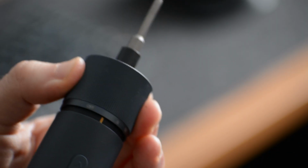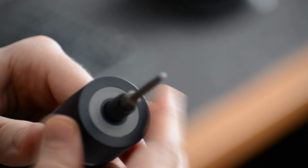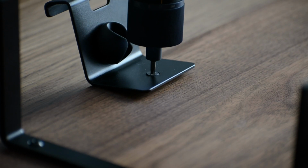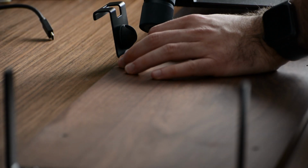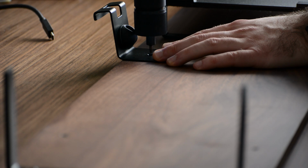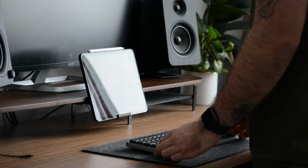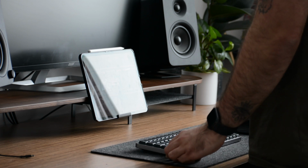Now, a few of the cool features are, for example, you have up to 3 different torque settings, and it also has a light for any kind of small things like assembling furniture, for example. This thing is perfect. And even if you're going to be screwing things into drywall, for example, this thing will do the job perfectly well. And when it comes to charging, you can charge it directly via USB-C, and the battery lasts a very long time. I personally charged it once, and I've done a few small projects, and I've never charged it again.